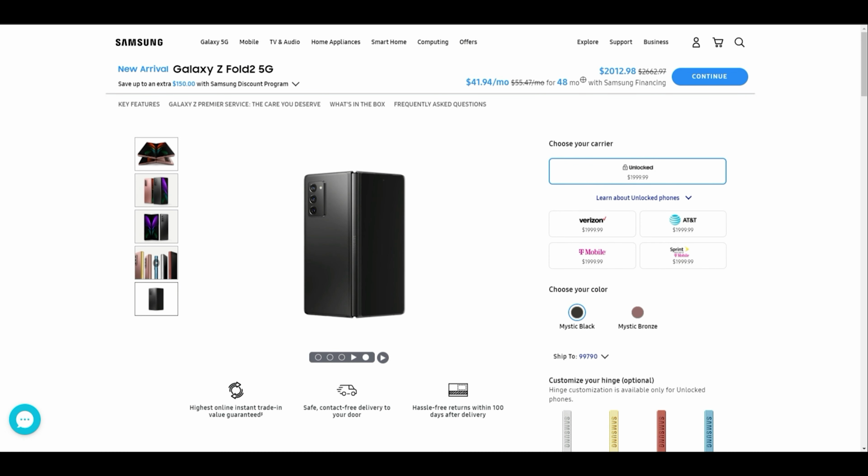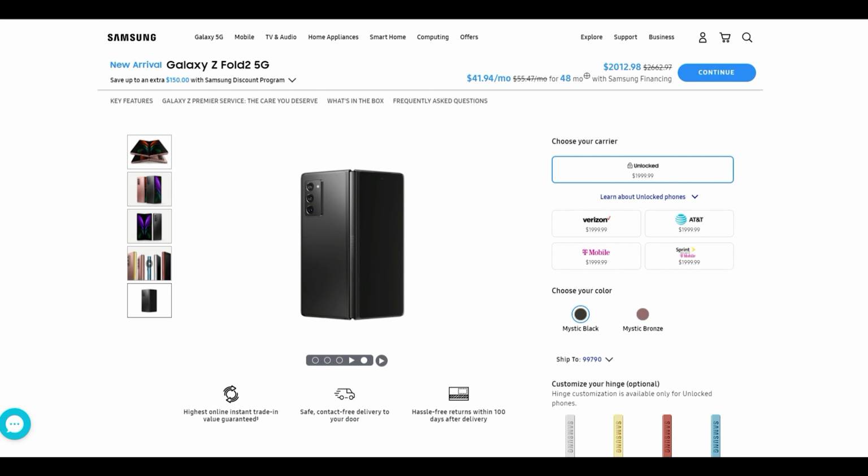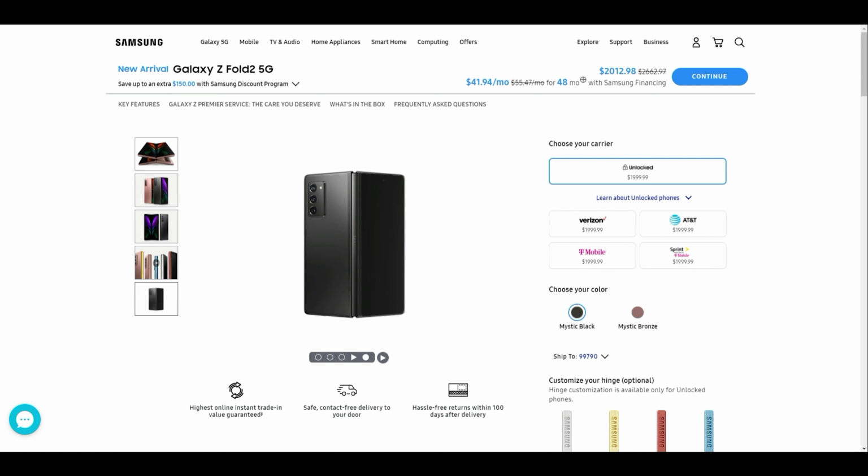So the first thing that happened to me is I was on Samsung's page for quite some time. And of course, there are cookies that can track which pages you're going to and all that good stuff. So a pop-up came up that said, hey, I know you're interested in getting the Galaxy Z Fold 2. How about we give you an extra 5% off? Here's the coupon code. Put it in at checkout, you'll get 5% off.